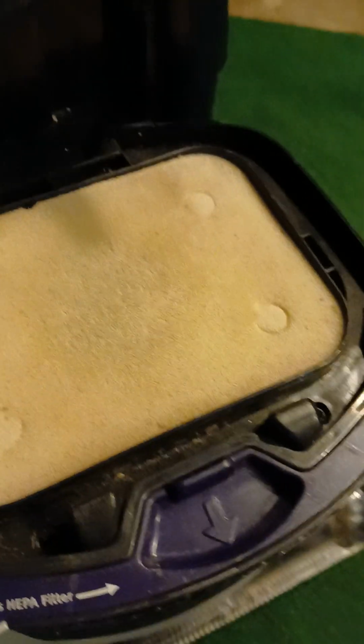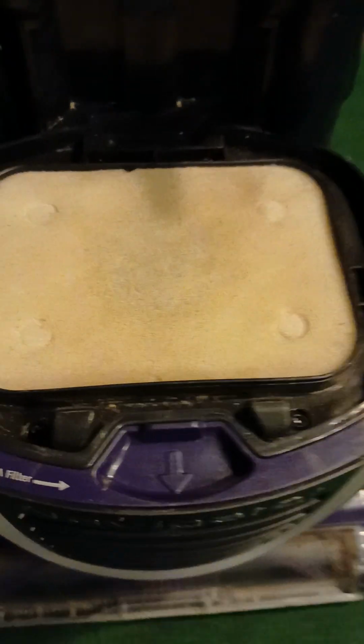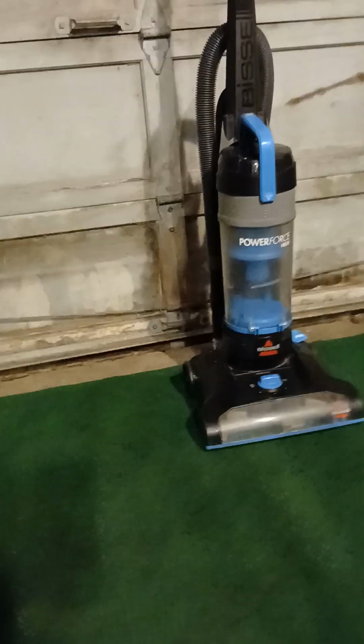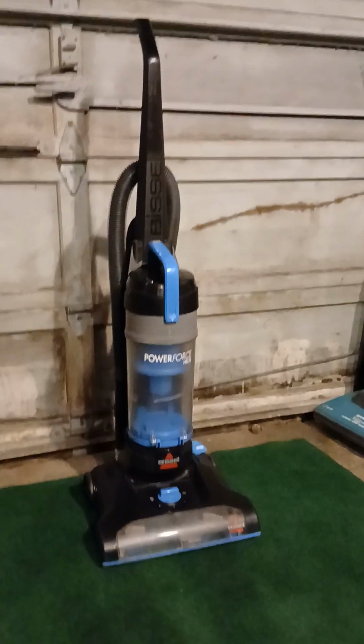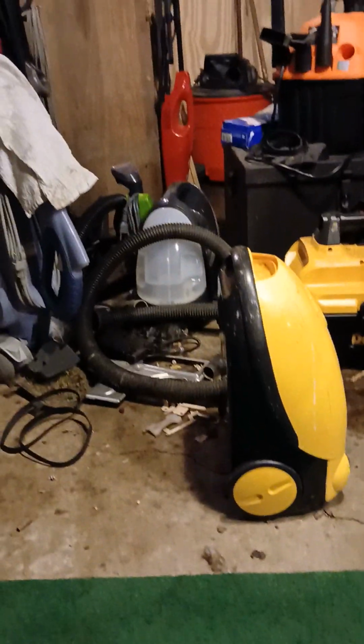This is what I want to bring your attention to. Ladies and gentlemen, I can't emphasize this enough. Like I said in my last story time with that poor thing over there, before it came to me, filter cleanliness will affect pickup power, okay? It will affect pickup power, and this is the filter I was talking about. I actually had to use my spot cleaner to get this clean. It was literally that bad.